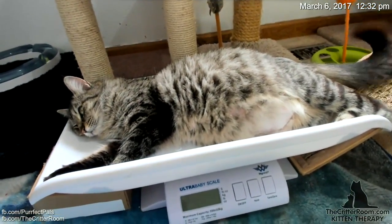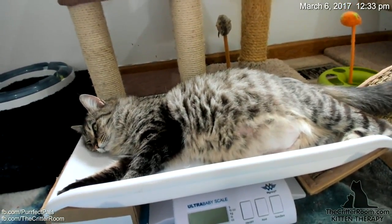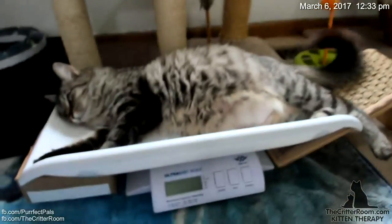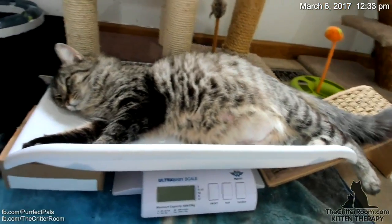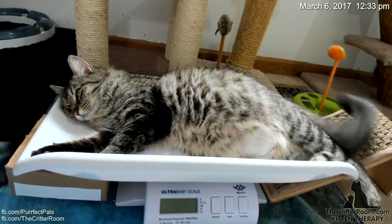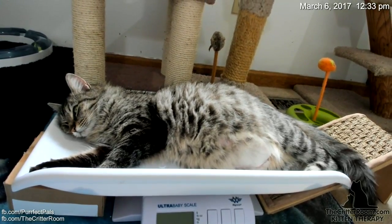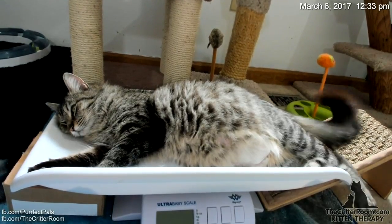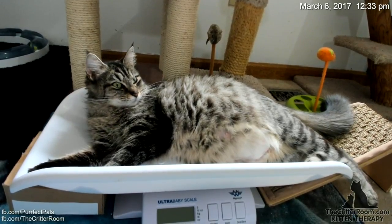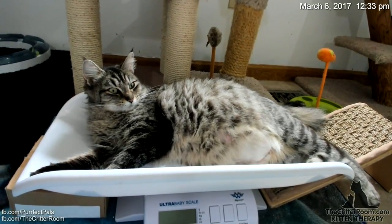Let's get that lid out of the way. That privacy filter I've been using to try to reduce the glare from the window. It's pretty bright. She's quietly purring.